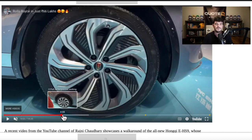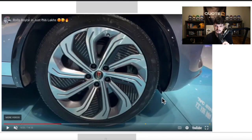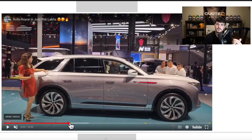It seems like all of these electric vehicles, I'm not sure if I mentioned this already, but this is actually an electric vehicle. So, if we look here, this new luxury vehicle from China is an all-electric version of the Hongqi HS9, which is already available in the Chinese car market as the brand's flagship product. So very interesting. I'm just not sure why on electric vehicles we have to get really weird with the rims, like do things we've never done before. I guess it's because of aerodynamics, so that does make a little bit more sense. However, I would rather on a luxury vehicle, let's be a little less aerodynamic, right? And a little more luxury, if you will.